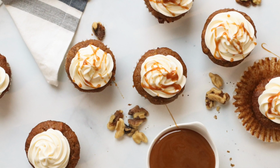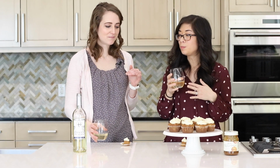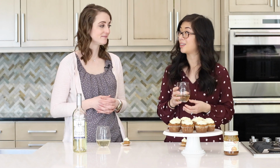I love the pineapple in there. And the cream cheese frosting. And again, that crispness and kind of acidic finish to the wine cuts through the richness of the frosting. Yes, but you can still kind of tell that the pineapple in the cupcakes really goes well with the flavors in the wine. Exactly.